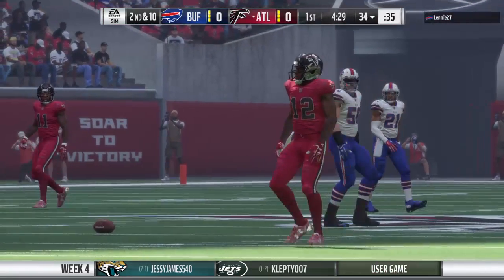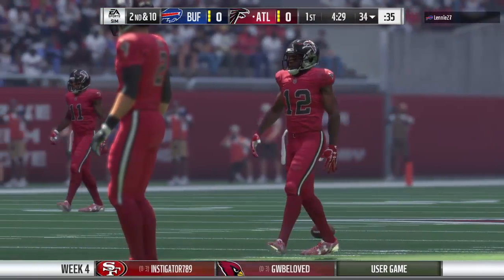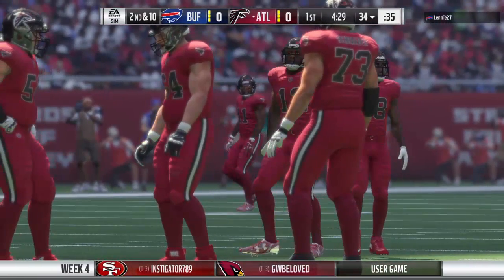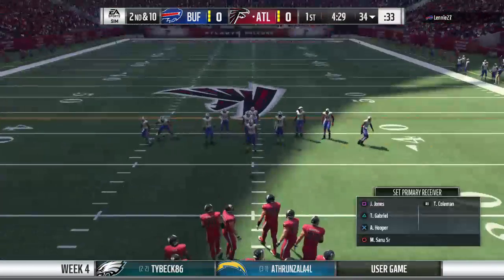Right, you know a coach said that, right? Yeah. Not an actual player. No chance at all. Way easier said than done. 10 yards still left on 2nd down.